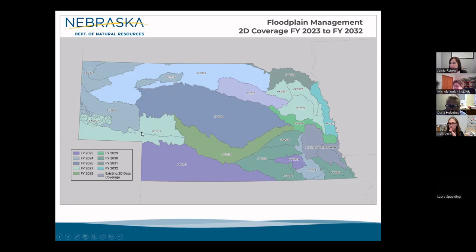So you'll see that we're not really getting into the Platte until the start of FY27, which would be October 1st, 2027, assuming that we get funding for everything before that. And then we will move through the entire Platte River together. And our intent is the 2D BLE will be contracted work until we get to the Platte. And then our plan is that we'll start doing the 2D BLE and do all of the Platte in-house.